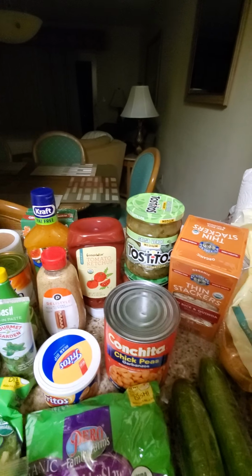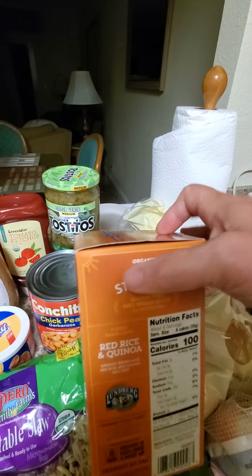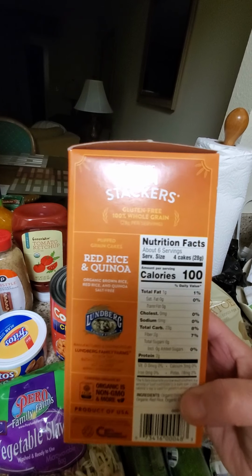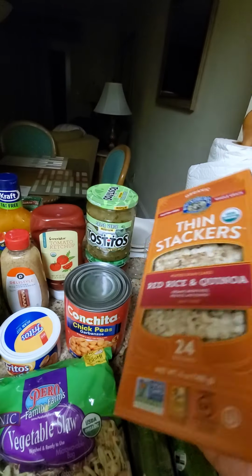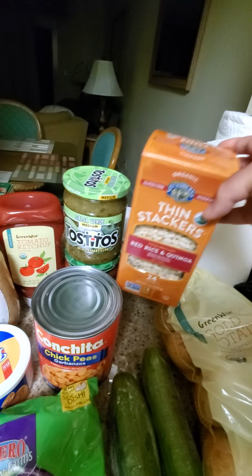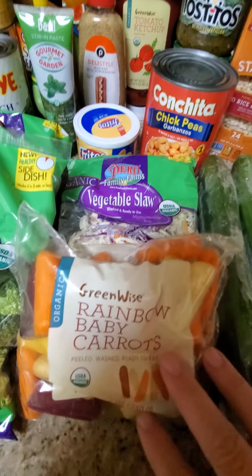Got some chickpeas to make some hummus with. Got some rice crackers, red rice and quinoa stackers. Now, we've been doing the rollers at home, and we love them. And these was the closest thing I could find, but it's like 1 gram of fat and 0 added sugar. So very low, but that's coming naturally from the quinoa, which quinoa is a standalone protein by itself, 79% protein per serving, in fact.